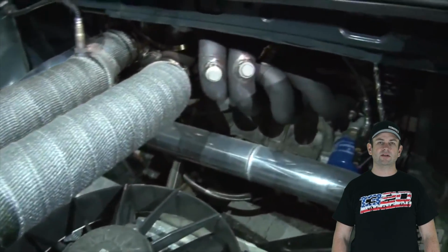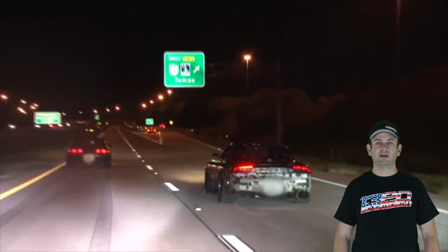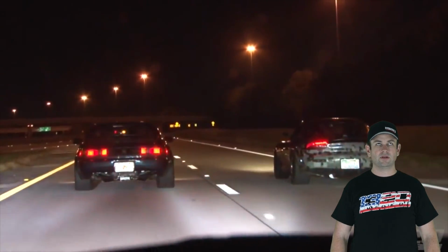The owner pops the hood, and here's a Honda motor, which we didn't expect to see. And apparently this is a pretty popular swap, especially now that this car has been all over the internet. K20 motor, precision 67-68, pushing about 900 horsepower, and a little MR2, nutty car.